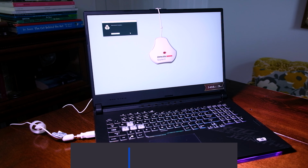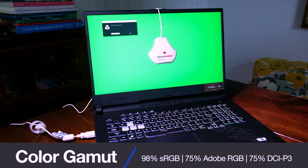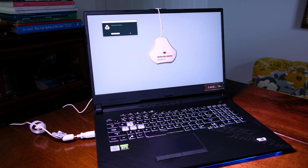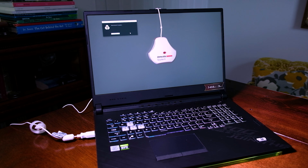The color gamut range for this laptop is 98% sRGB, 75% Adobe RGB, and 75% DCI-P3, and can reach a full screen brightness of 325 nits. But remember, that's the 240Hz screen variant, so make sure if you want that type of color gamut range, that's the screen you're picking up.